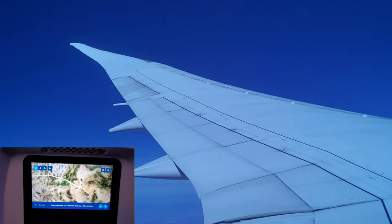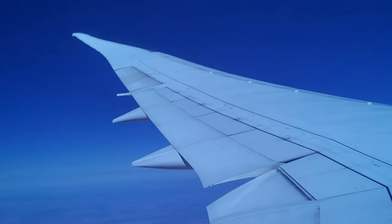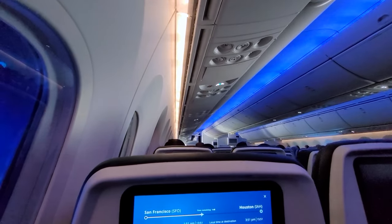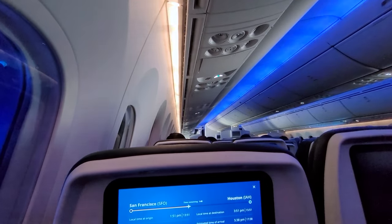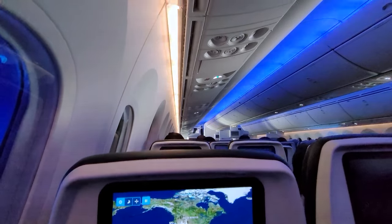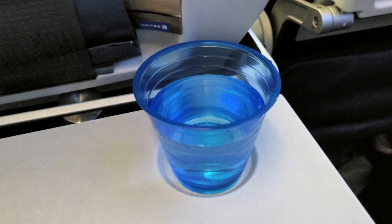So the captain said we're going to experience some turbulence along the way as we pass over the Four Corners area. So check out how the wings are reacting to this turbulence. And then in a moment, you can see what it looks like to experience the turbulence inside the cabin. The turbulence lasted about 15 to 20 minutes. And then a second round of beverages was also served. Some more water, please.